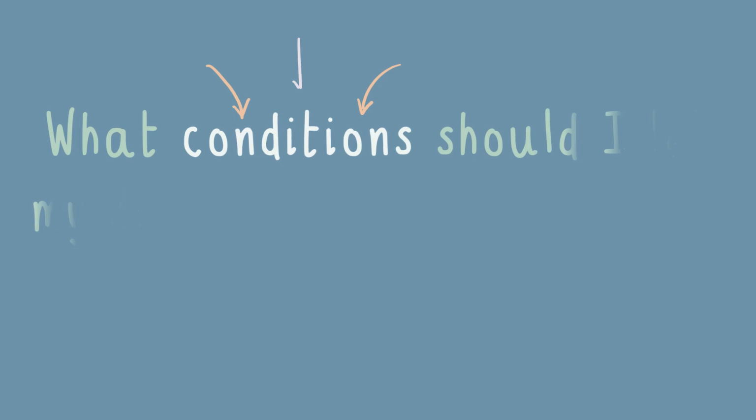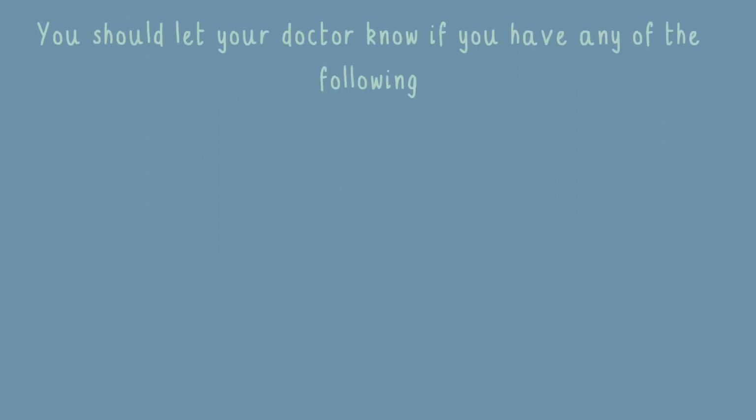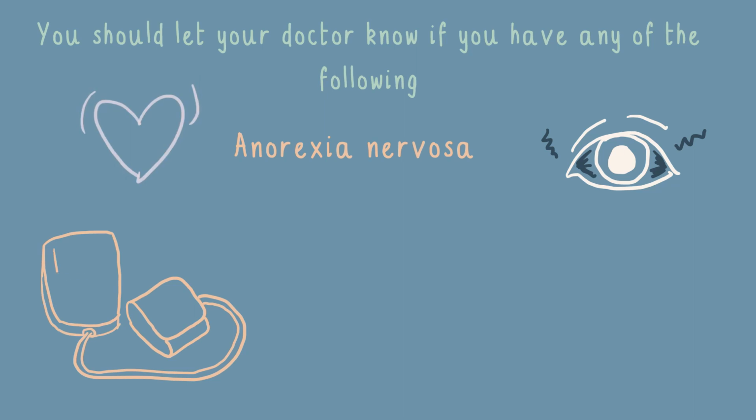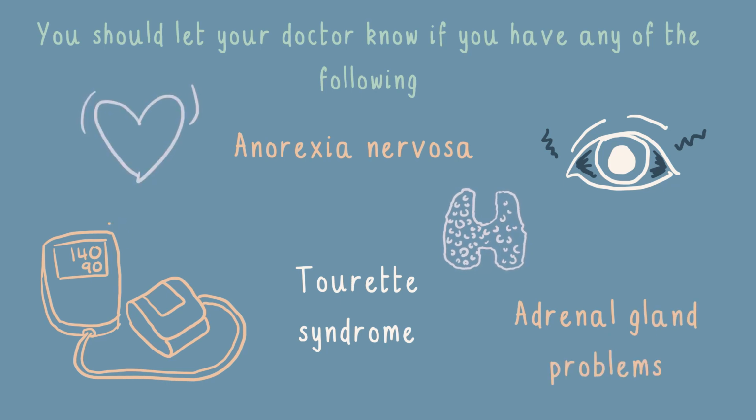What conditions should I let my doctor know about before taking methylphenidate? You should let your doctor know if you have any of the following conditions: a structural heart disease, anorexia, increased pressure in the eye, also known as glaucoma, high blood pressure, even if it's treated, Tourette syndrome or any other tic disorders, a problem with your thyroid gland, or a problem with your adrenal glands.